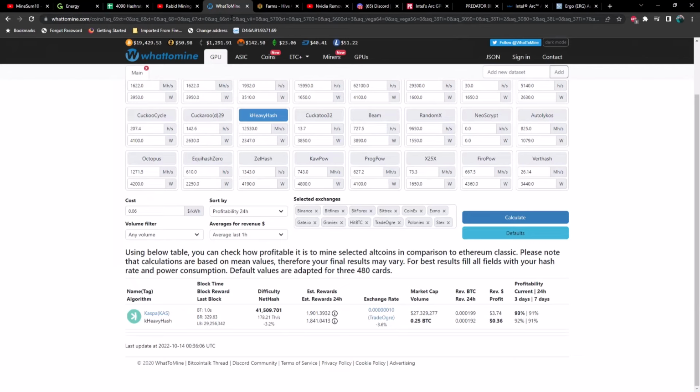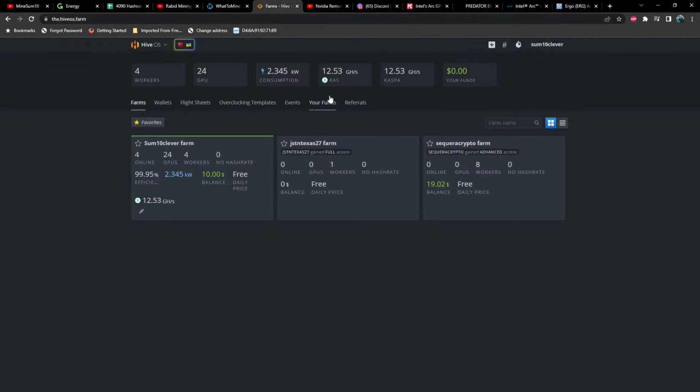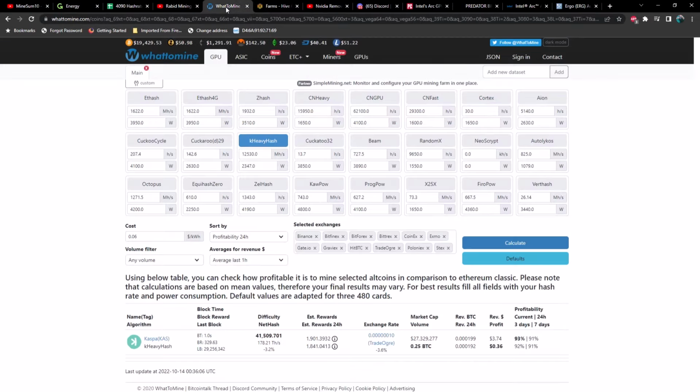Next, let's take a look at the farm. The farm is currently profitable on Kaspa. I'd have to run napkin math to figure out where we're sitting on Radiant, but both of these coins have dipped a little bit. But if you take a look at my farm, we're getting about 12.53 gigahash at about 2300 watts, and using just what's in software, the farm would be coming in at 36 cents a day in profit at 6 cents per kilowatt hour, which is about what I'm at after my solar is taken into account.